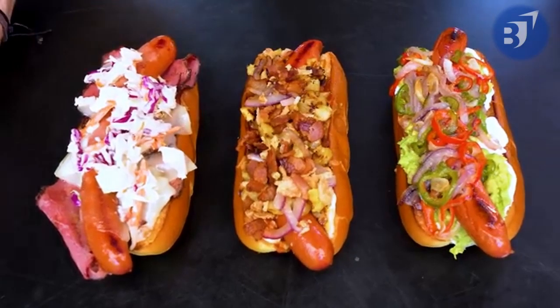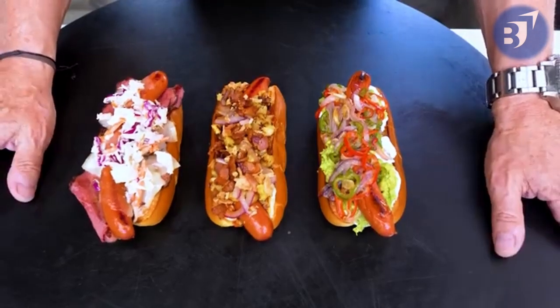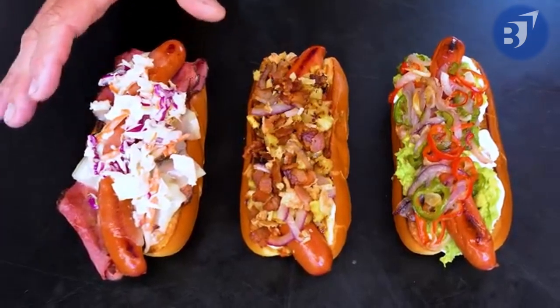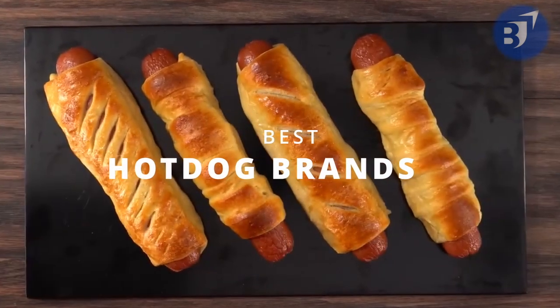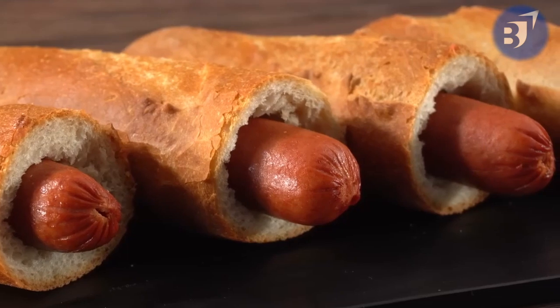A hot dog needs to be able to easily fit into a standard hot dog bun and maybe even protrude out a little bit. We don't want a bun the size of a dog, all right? The following is a list of the best hot dogs that can be purchased in a store, including the best hot dogs made with beef, as well as the top hot dog brands.